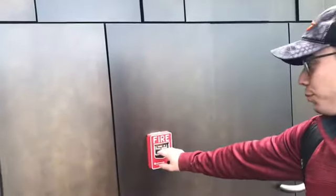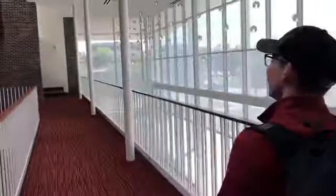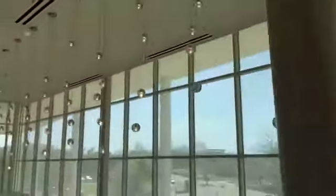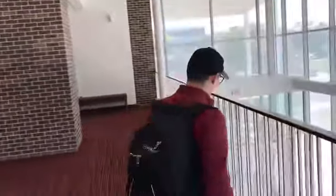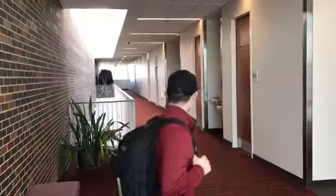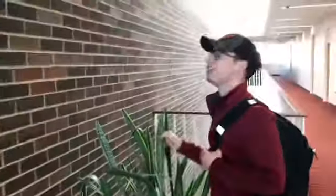Here's the fire alarm in case there's fire. To do this, you just push in and pull it down. I'm not gonna do it because there's no fire right now. There's the candles I get to light up every morning. So these are the upstairs classrooms and factories. Here we have a plant inside with a window way over there. So yeah, that's kind of neat.